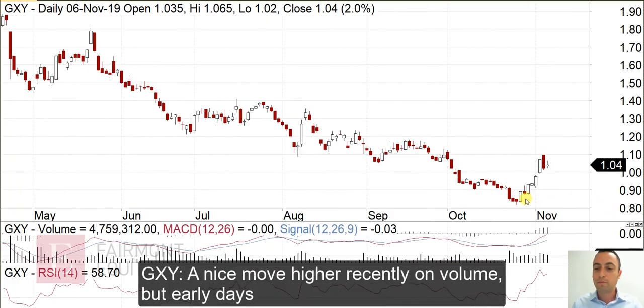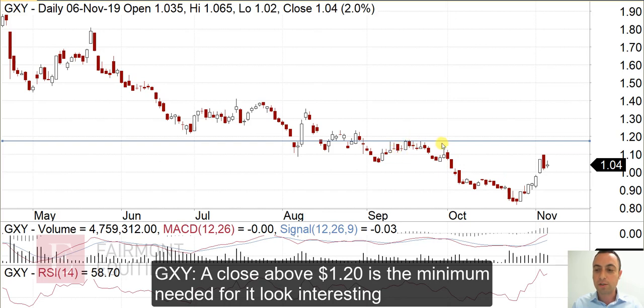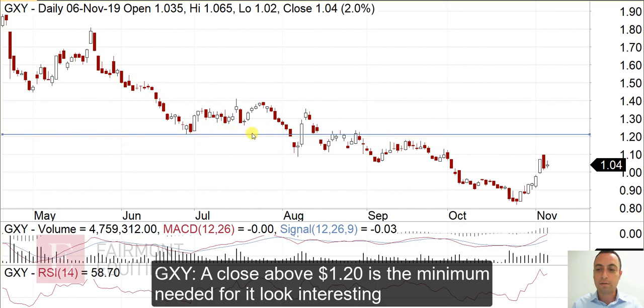Looking at a daily chart, yes, we've had a decent move in the last several days. Volumes are okay, but definitely still early days. Still making lower highs, lower lows. Before it even begins to look interesting, we need to see a close just above the previous high, which looks like it's around that $1.20 mark. It's been a fairly obvious resistance and support level in the past. So I'd need to see it get well beyond that and establish some support up there before it even begins to look like a trade.